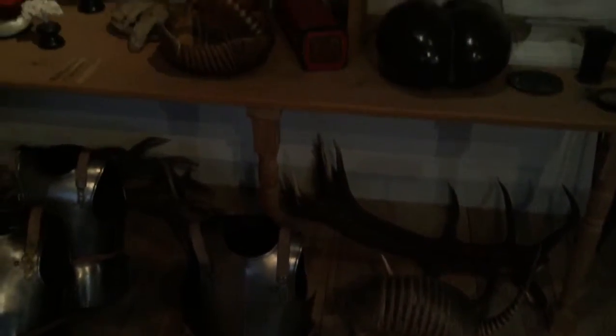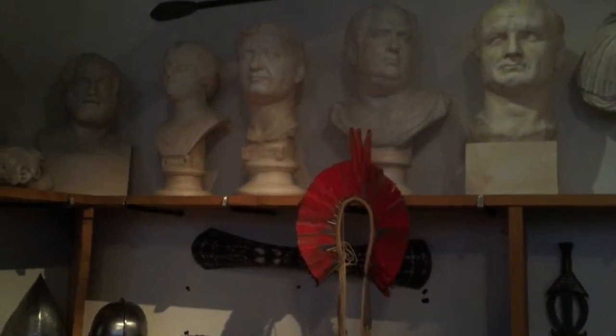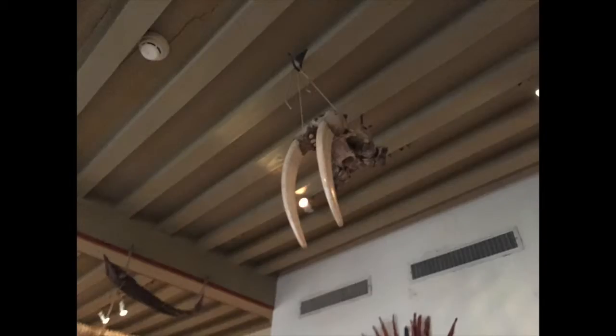And the light wasn't real good. I don't even know what that is down there. There's another one of those headdress things. And he had breastplates. And it was his art cabinet. This is like the fangs of a saber-toothed tiger. And they were real.